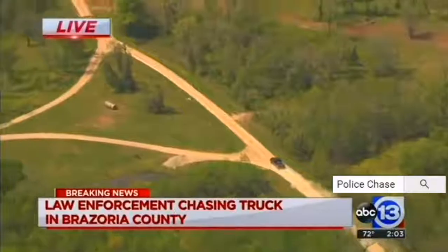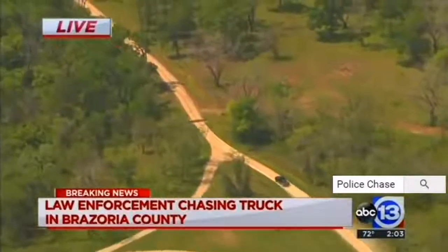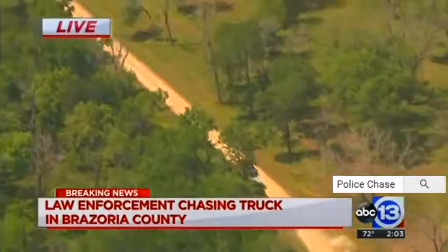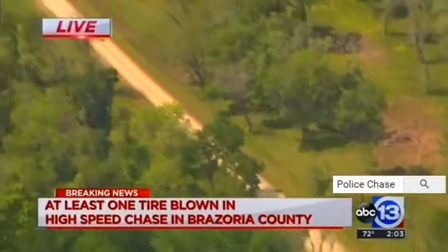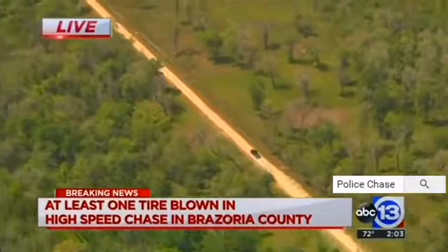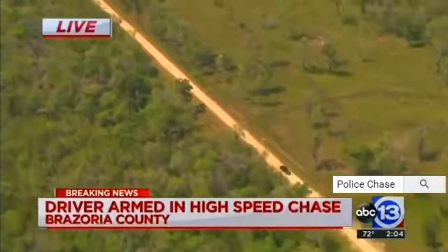He's running out of options, Art. According to the pilot who's looking from above us, the Brazos River is right due ahead of us. There's no real bridge over the Brazos River on this road, so he's going to have to make a decision pretty quick. Yeah, and if he makes a run for it on foot, they have the helicopter up above. You just saw him run over a cattle guard there. So this is a pasture out here where there are going to be cows.